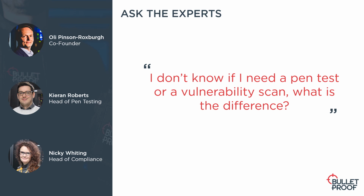Yeah, so that's one of the things that we'll ask whenever a client comes to us. We'll ask, what's the driver for your pen test, for your vulnerability scan? If the driver is compliance, whatever it is you're working towards, whether it's PCI or whatever, it will be pretty clear whether you need a vulnerability scan or pen testing or both.